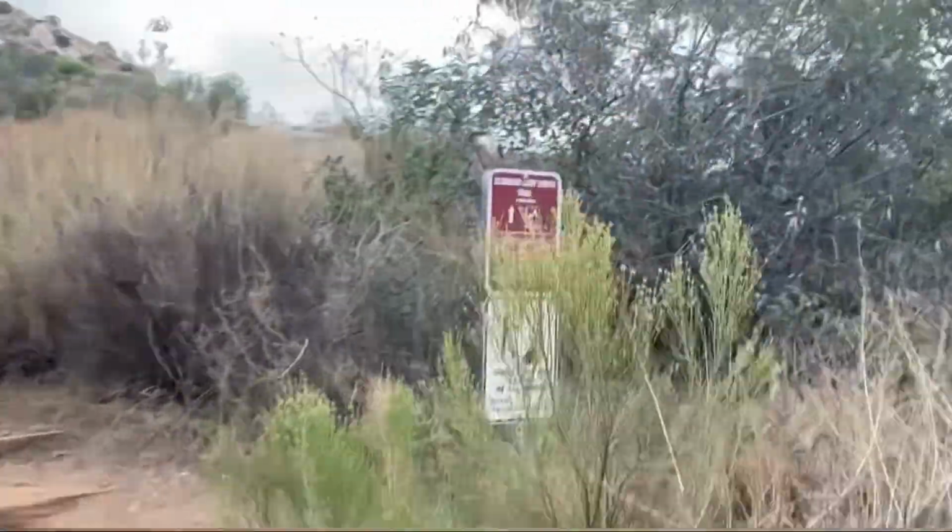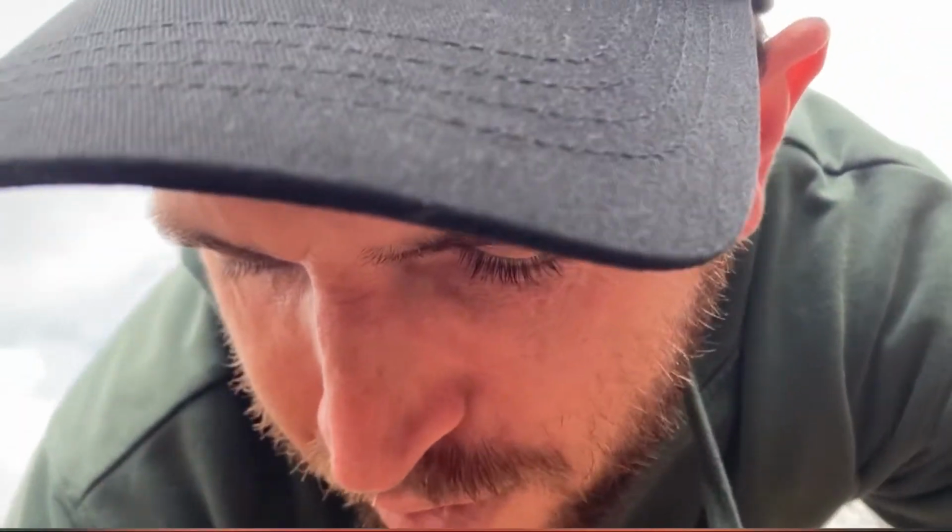Well, I'm at the trailhead, and I'm pretty convinced that I tore a hole in my sock. And yeah, I did. Sweet. I'm not even in my hiking shoes. I'm in my walking Vans. I should have brought my rock climbing shoes if I was going to do this hike.